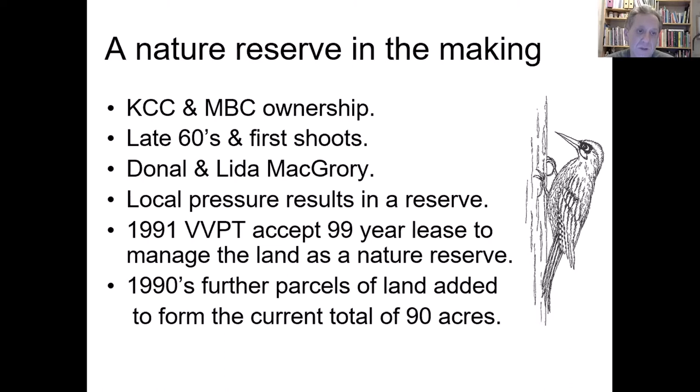Donal, her husband, became a councillor, and he provided the practical knowledge to get it made into a nature reserve. He was able to get the wheels going and say, look, we don't want it to be just dumped with rubbish and old cars there. We want it as a nature reserve. So local pressure built up to make it a nature reserve. And it started to become formally a nature reserve in 1986.